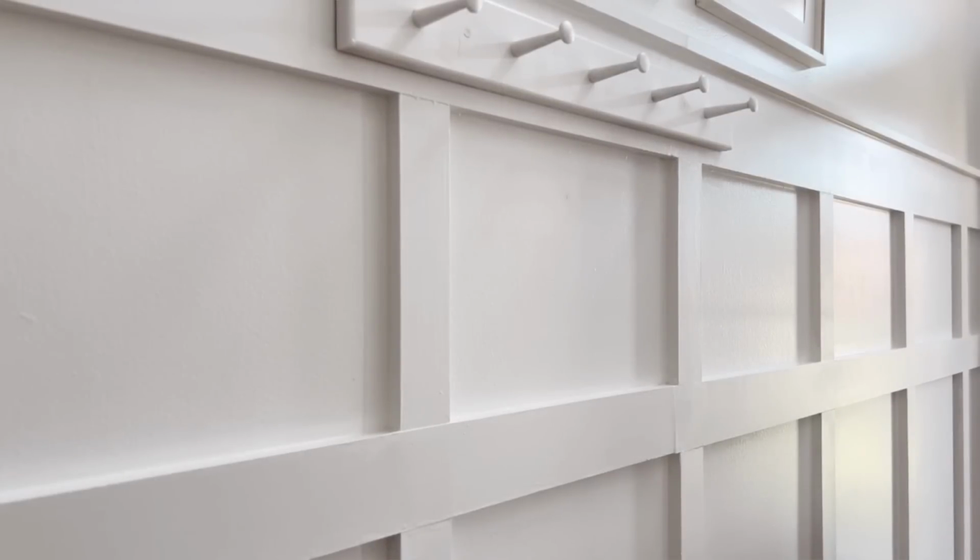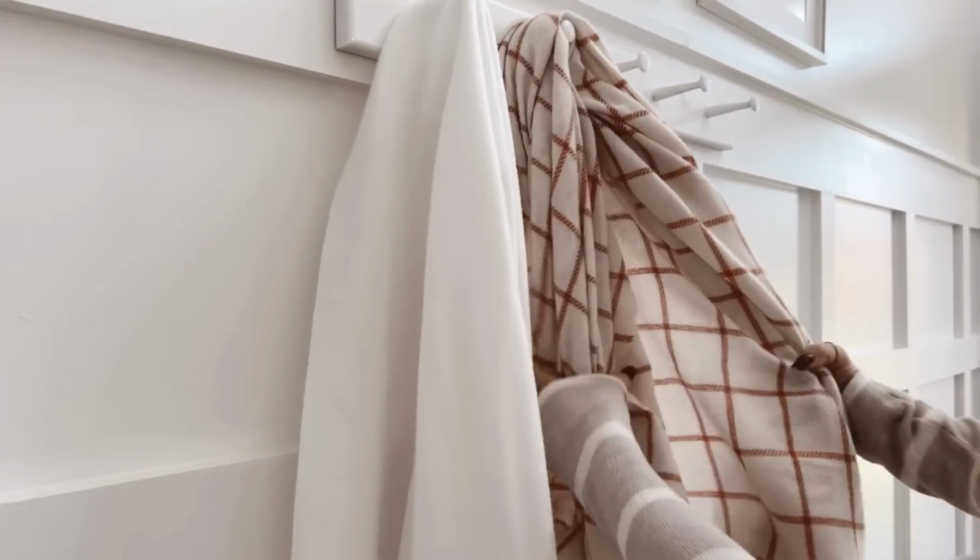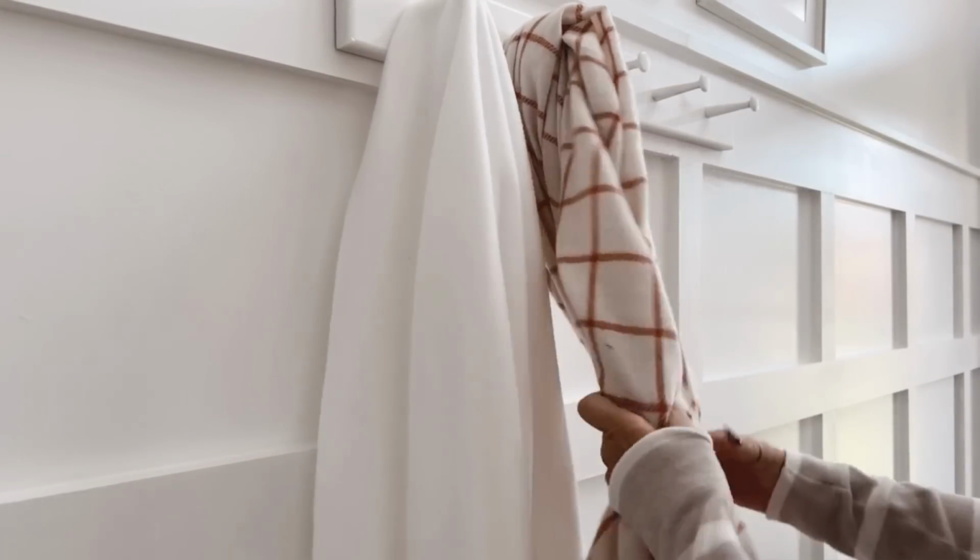Okay, artwork is up. Now let's hang something from the little pegs here. So again, it's a fall day. I'm outside. Maybe I need a little throw. And then I have this throw. It's from Target Dollar Spot, I think last year. But I'm gonna try to knot or make a little loop so it looks more like a scarf, not a throw.